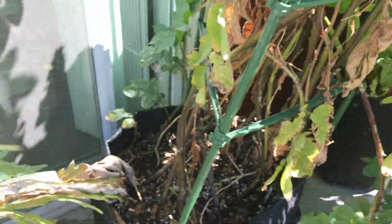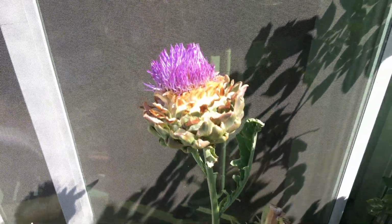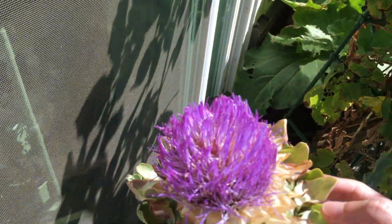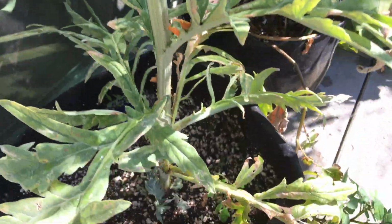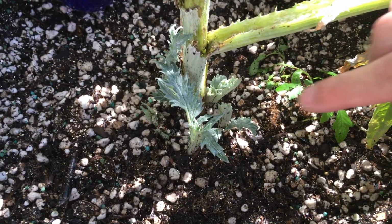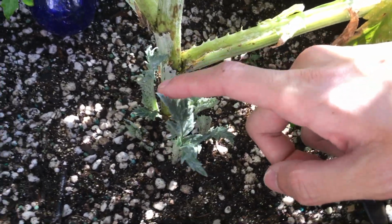And then at the surface of the soil, you can see the same thing. This purple potato is poking up. Lastly, we have the artichoke. I think the flower is fading away now. You can see it's kind of retracting inwards. And down here, you can see some baby artichoke plants coming up.